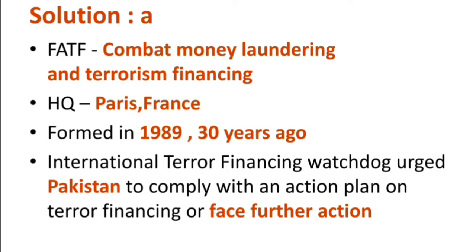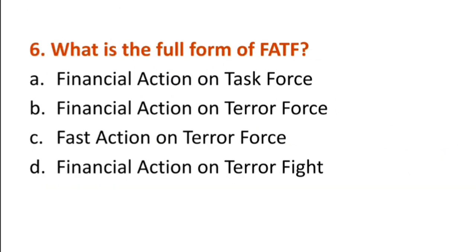So do remember, important. Financial Action on Task Force is an international governmental organization which combats money laundering and terrorism financing, headquartered at Paris, France, and formed in the year 1989, almost 30 years ago. International terror financing watchdog FATF urged Pakistan to comply with an action plan on terror financing or face further action. Now, currently Pakistan is under the grey list, but India is demanding to move Pakistan from the grey list to the black list.